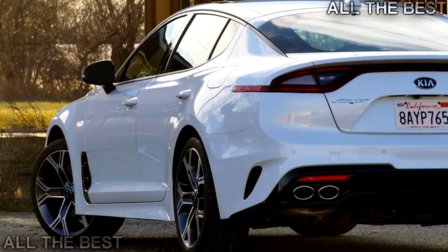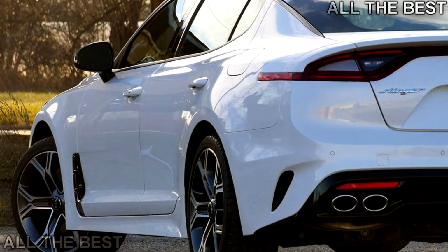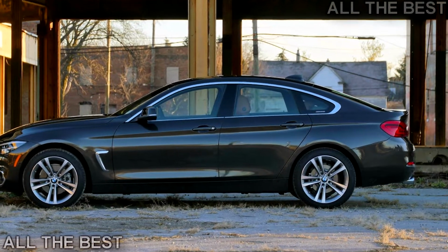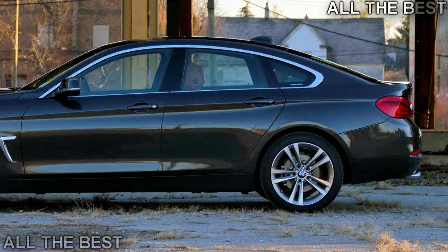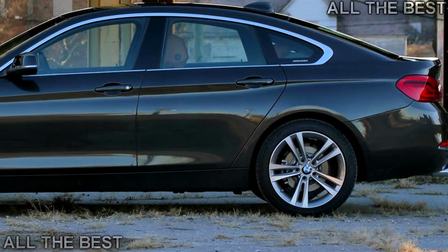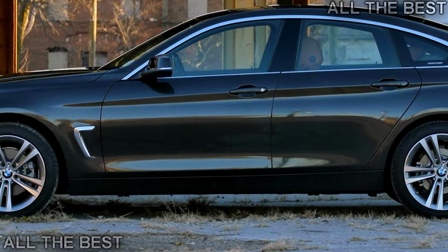Kia, at the very first hard corner you can find the biggest area for growth in this new Stinger's dynamic game. The steering is rubbery and weird, alternating between artificially heavy in sport mode, and fingertip light in comfort. The car goes around a corner just fine, in the end, but you've got to learn to look past the uncouth electric power assist steering tune to get there.